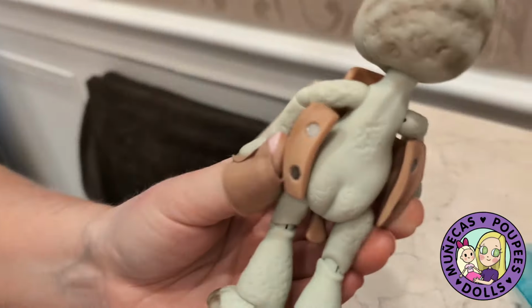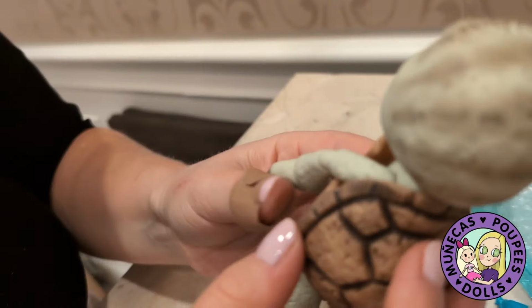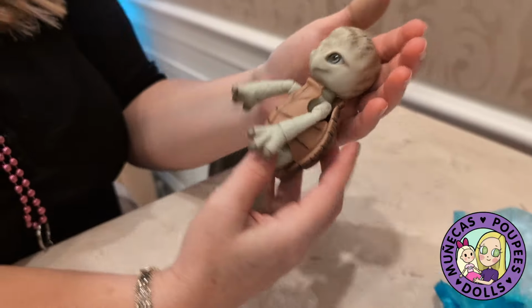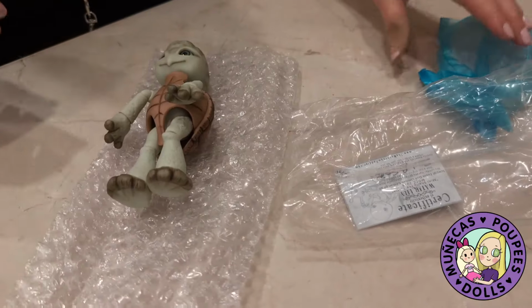They have a little prize for one of the turtles, depending on who got the one that snuck into the pile there. This is so cool. Oh, look, the shell is magnetic and comes off. That's really cool. So here's Shelly. I'm going to open Slimy too to show you guys.